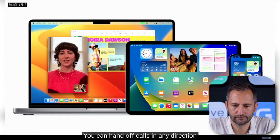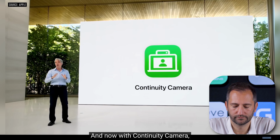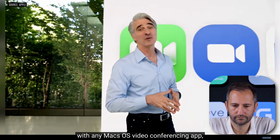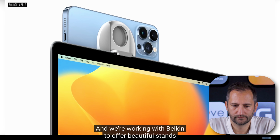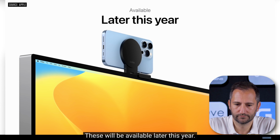You can hand off calls in any direction between your devices, so you'll always be able to join the call from the right one. And now, with Continuity Camera, you can use iPhone as your webcam. In addition to FaceTime, you can use Continuity Camera with any macOS video conferencing app, like Zoom, Teams, WebEx, and more. And we're working with Belkin to offer beautiful stands to hold your iPhone at the perfect height and angle. These will be available later this year.